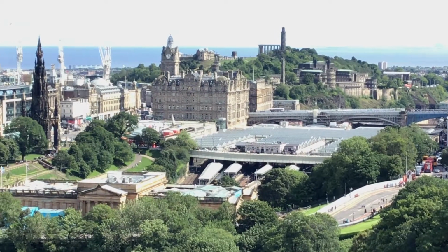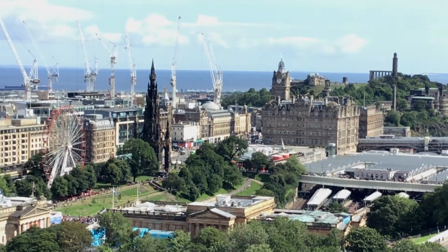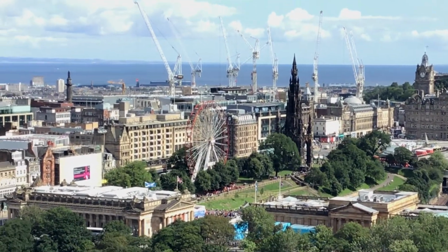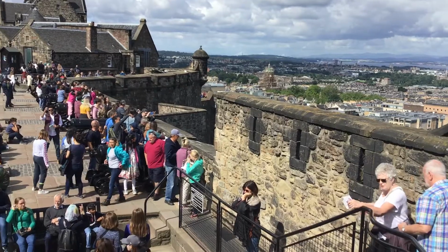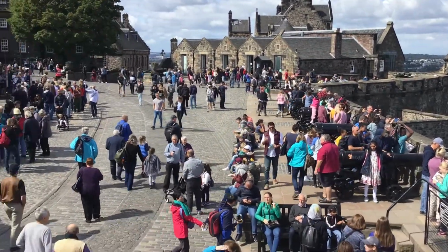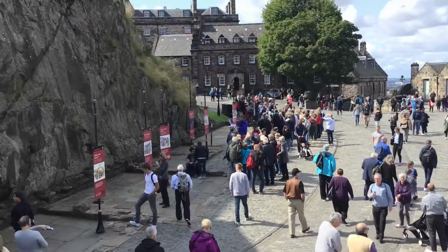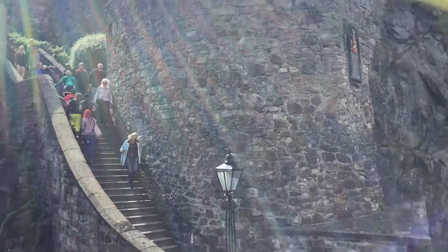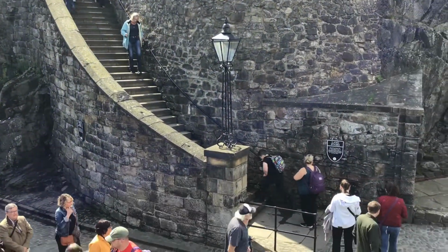This is Waverley Station where we first arrived. And there's the monument to Walter Scott and the Eye, whatever they call it. But this is the interior of the castle. Don't know much about any of this yet, so I haven't listened to all the audio guide. That's the line of stairs.